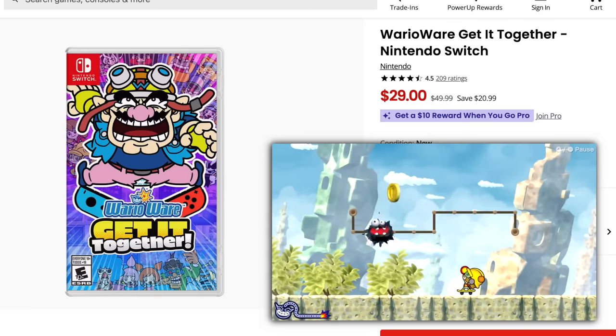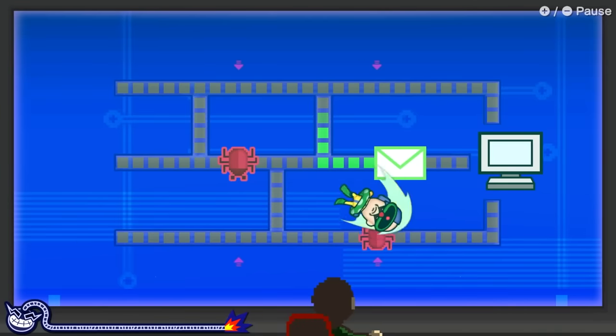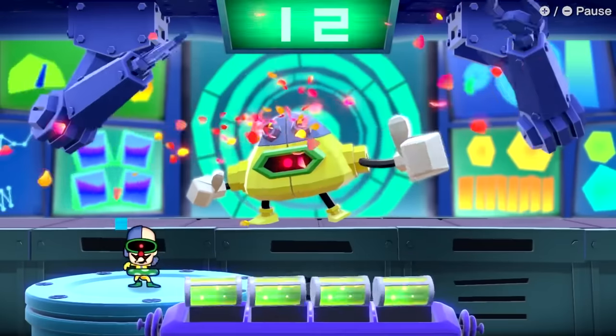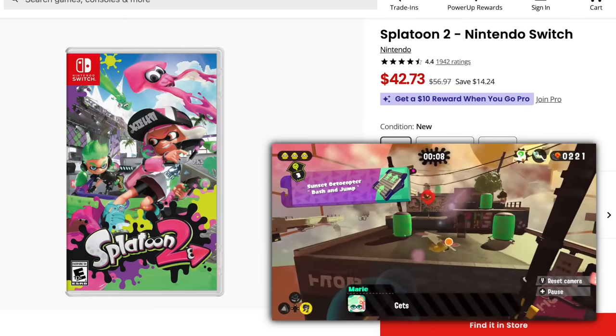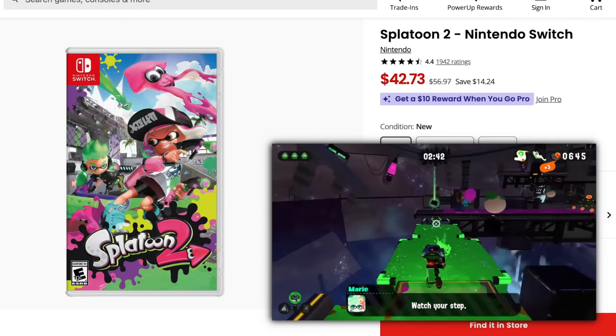Same reason actually for WarioWare Get It Together. In the past, I felt bad putting games in Avoid because it sounded like I was saying they're bad games. Neither of these games are bad at all. Don't buy them for Christmas. Splatoon 2, I already talked about it, but Splatoon 2, just get the third one.